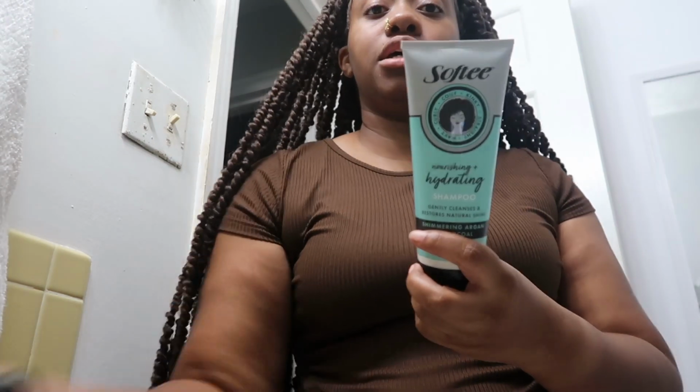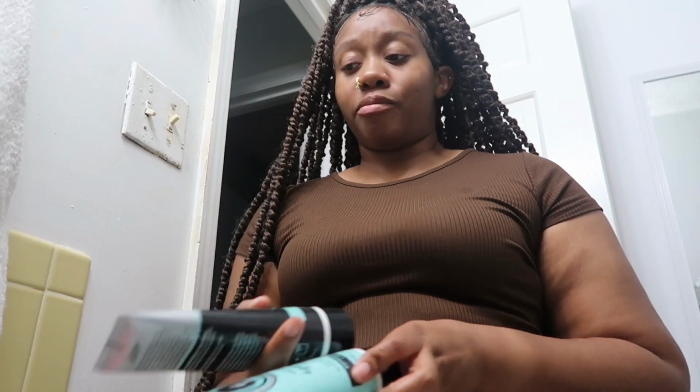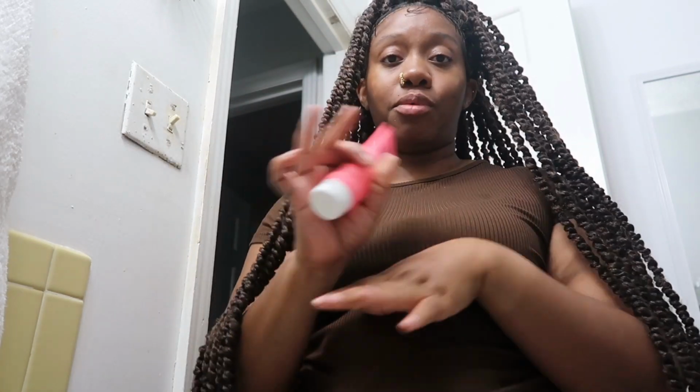Y'all, your girl is back with this jacked up angle, but one, I need to take this wig off because I need to wash my hair. And y'all already know I got this shampoo and conditioner from the Dollar Tree. I think that it did really well for my hair. I don't know, y'all. I never know what's good for my hair and what's not. And then I'm going to use my Sulfur 8 hair grease. And then, y'all, your girl needs to shave. I need to shave my legs because we don't want no hairy legs.